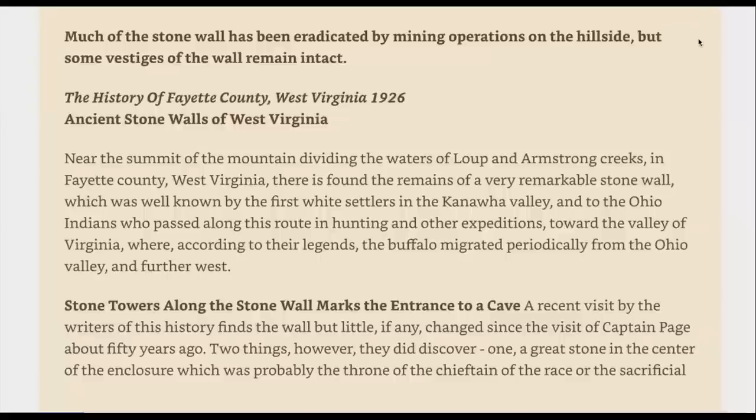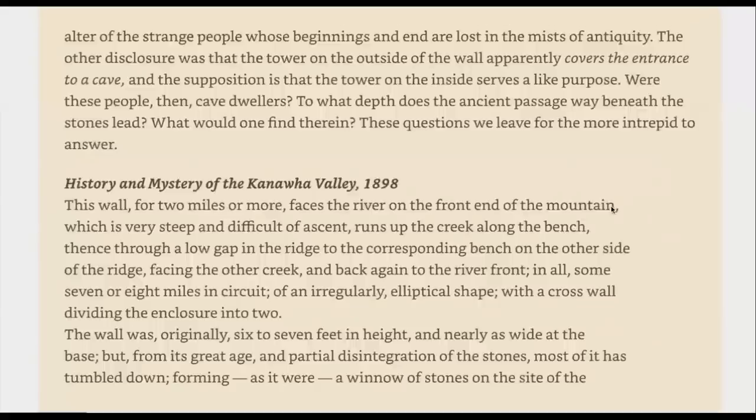A recent visit by the writers of this history finds the wall but little, if any, change since the visit of Captain Page about 50 years ago. Two things, however, they did discover. One, a great stone in the center of the enclosure, which was probably the throne of the chieftain of the race or the sacrificial altar of the strange people whose beginning and end are lost in the mist of antiquity. The other disclosure was that the tower on the outside of the wall apparently covers the entrance to a cave, and the supposition is that the tower on the inside serves a like purpose. Were these people then cave dwellers? To what depth does the ancient passage way beneath the stones lead?